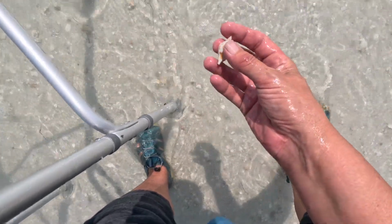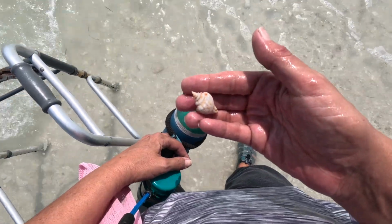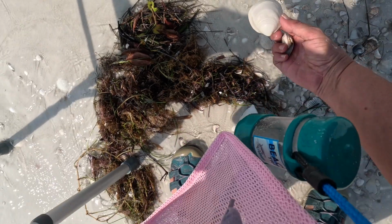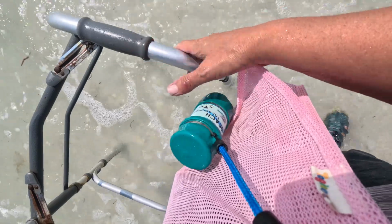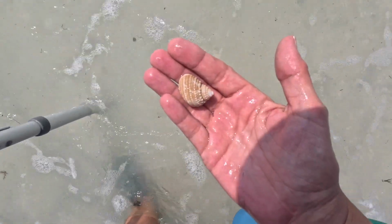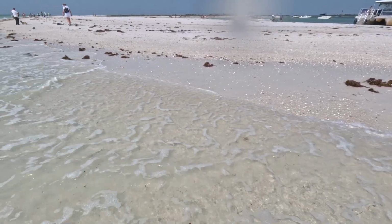Spotted that little cutie. Little juvenile Florida fighting conch. Cool. Oh my gosh. Look at that. The stars. And look at the size of that egg cockle. Holy moly. That's amazing. Very cool. There's stuff in here rolling around. Turban. Very cool. I mean, you can't ask for closer to the boat, for heaven's sake. I mean, literally put us right on the shelves.